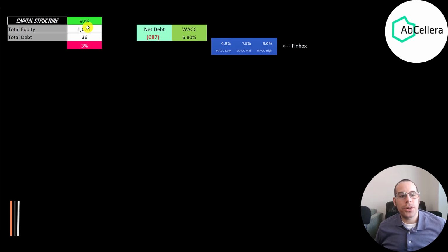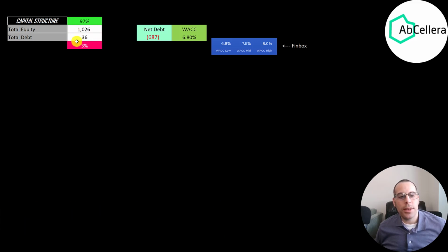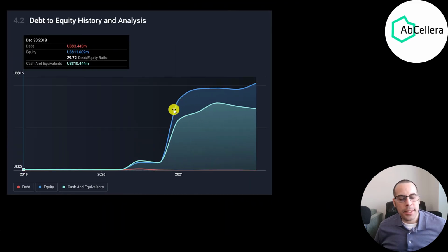Let's look at the capital structure. 1 billion of equity, 36 million of debt. They're 97% equity, 3% debt. And they could pay off all the debt with the cash on their balance sheet and still have 687 million of cash left over. Their equity balance has grown a lot since 2018.